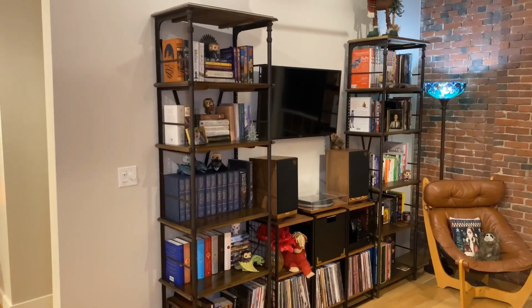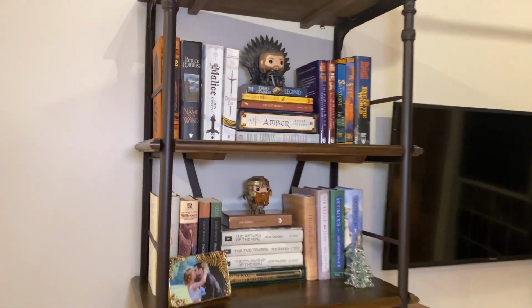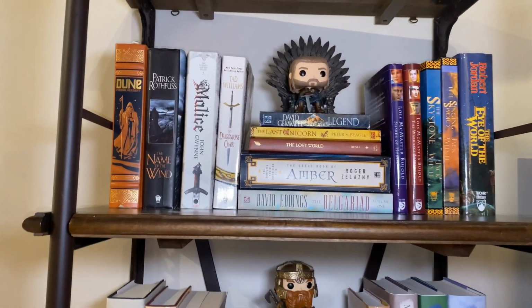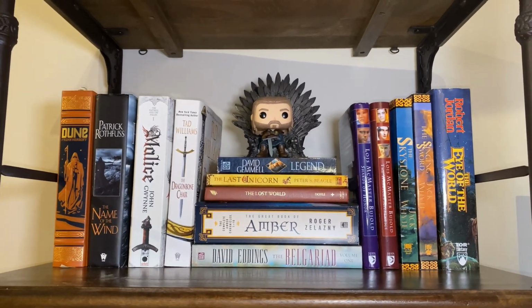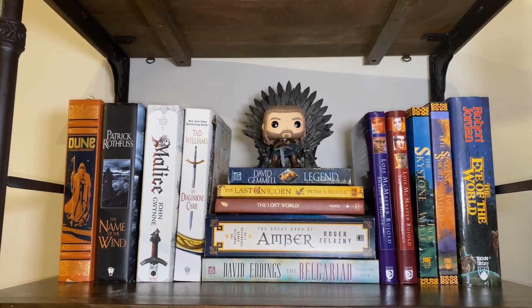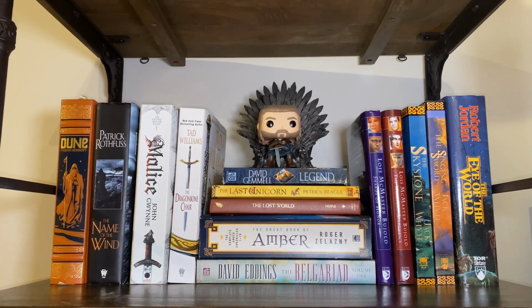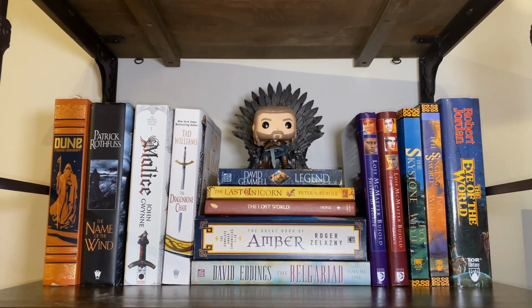Now we approach the tower bookshelves in the media center. We start with the top shelf here on the left. My Barnes & Noble Classics edition of Dune, replicating the OC Bible there. Name of the Wind, Patrick Rothfuss. Malice by John Gwynne. I read Malice 2 summers ago and loved it. Been anxious ever since to finish the series. Got the hardcover editions of the first 2 Vorkosigan Saga novels by Lois McMaster Bujold.